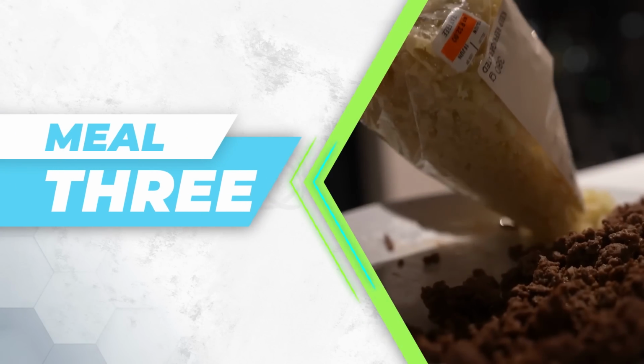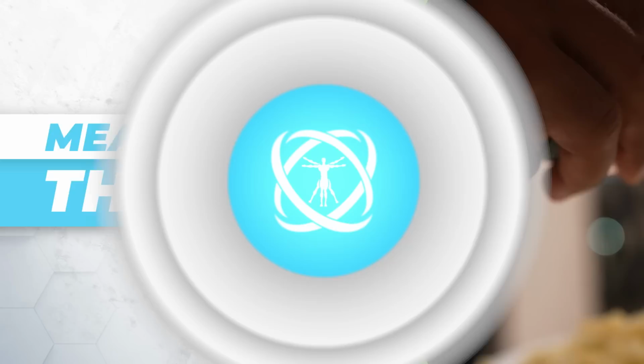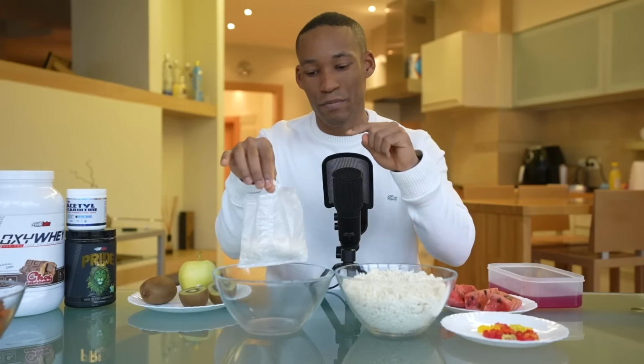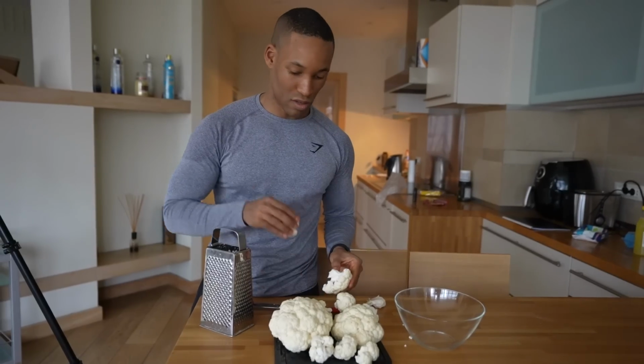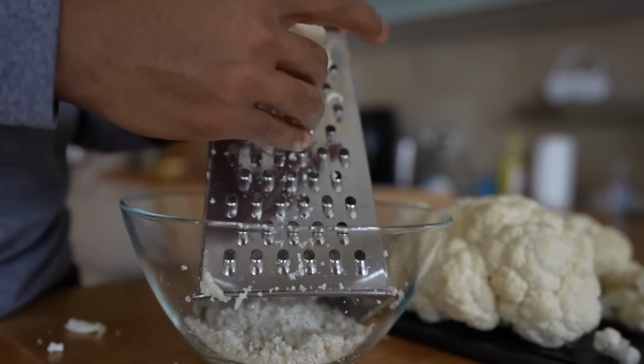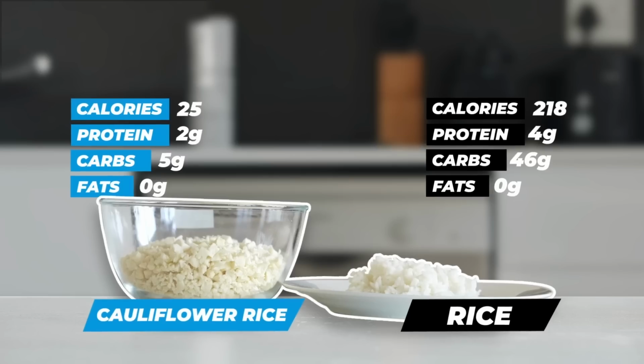Meal 3. Lean ground beef and cauliflower rice. Cauliflower rice and white rice contain different amounts of carbohydrate, calories, fiber, potassium, and calcium. Amongst its advantages, it's made from one of the healthiest cruciferous vegetables you can get. So it's loaded with nutrients including fiber, vitamin C, K, and B6, and potassium.